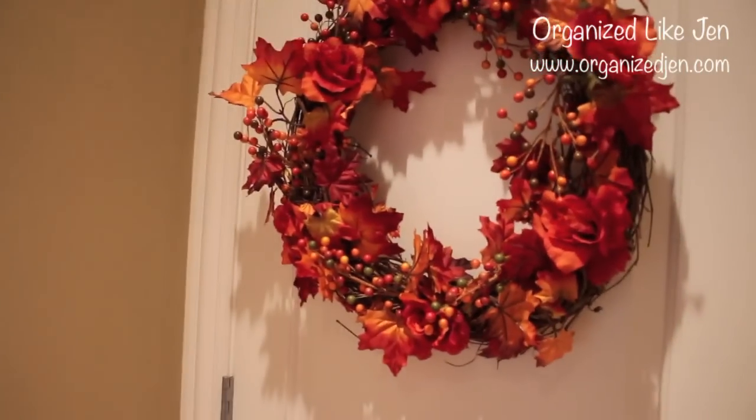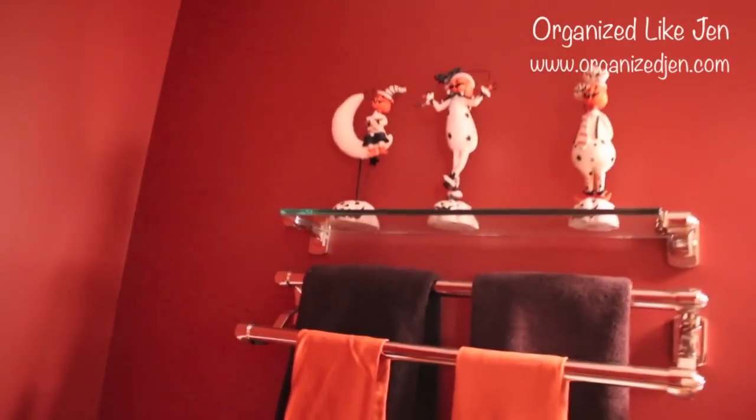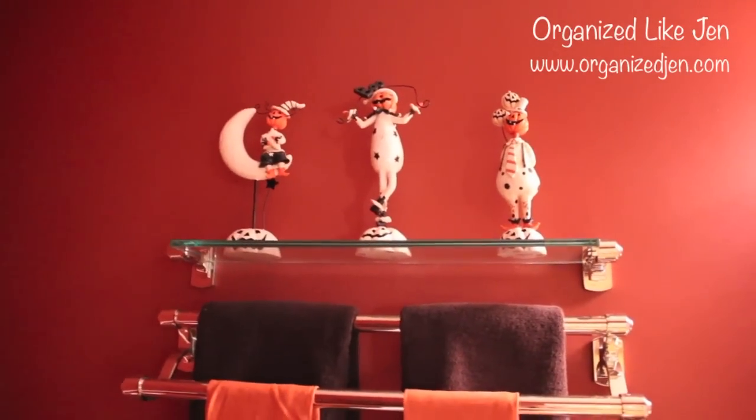But I don't have a lot going on in the powder room. Everything's mostly the same. The only thing I changed were my little figurines at the top, and this one you can see needs a little repair, but I'm just gonna glue him, but I wanted him out for the tour here. And the only other things that changed were the soap.